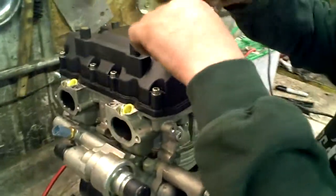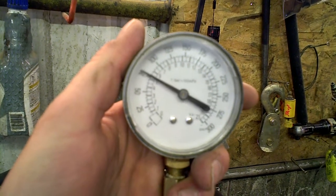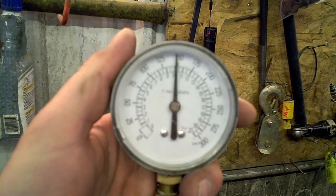Now we're going to do the other side. Whoops. Whoopsie. Which would be the alternator side. And 149 PSI on that side. So as you can see, it's got caps in there for the injector.